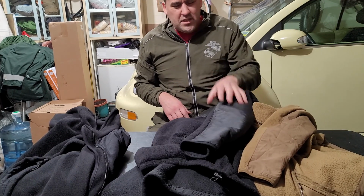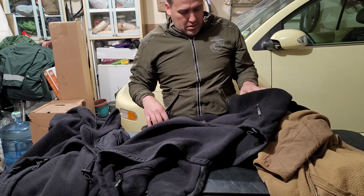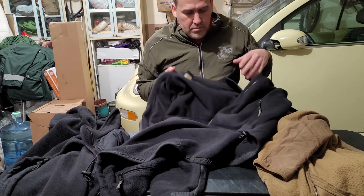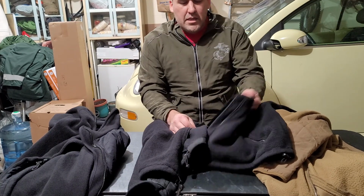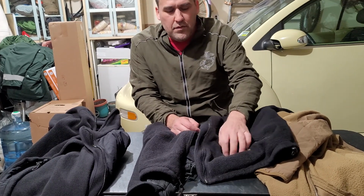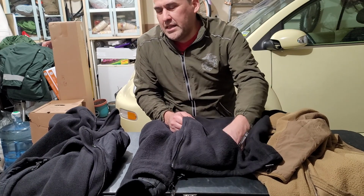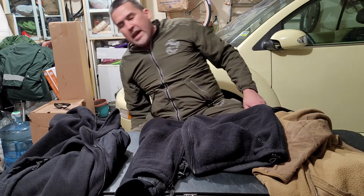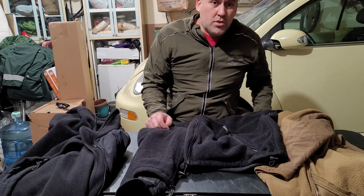Probably 6 years ago or so, I bought this black one. This is made by Propper. So they do a lot of contracting for the government. This thing was about $49.95 on, where was that at? That was at LA policegear.com. So they actually have some surplus stuff there.